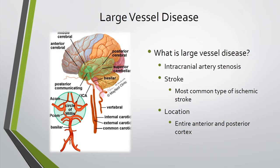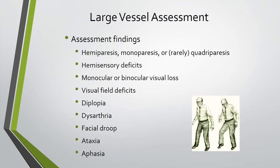Large vessel disease. You may have some stenosis where those carotid arteries get thrombosed over years and years and kind of get stricken down. And then stroke is the most common type that you see from large vessel disease. And the locations that are affected by a large vessel, rather than with the small vessels where it's a minute area depending on where it is, if you have a stroke in one of these large vessels, it can affect a whole entire area because those supply blood to everywhere in the head.